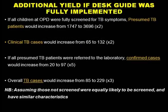We didn't go into detailed mathematical modeling, but we tried to project and find out what the extra yield would be if the desk guide was to be adhered to fully. And what we see is at least 4 children at OPD were fully evaluated for the symptoms. Our number of presumed TB cases would at least increase by 2-fold, and the number of clinical cases would also increase by 2-fold, and the number of confirmed cases would increase by almost 5-fold, and this would increase the overall number of TB cases by 3-fold. However, like I mentioned earlier, this is not based on mathematical modeling. They are just basic projections, and we assumed that those children who were not evaluated had equal chance of being evaluated as those who were evaluated.